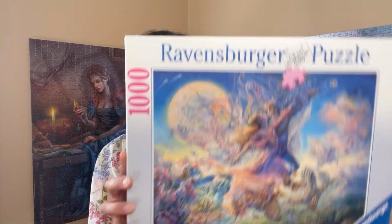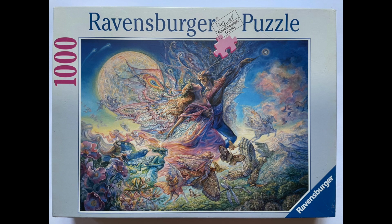Sometimes when I'm searching on eBay, I will search just new puzzles. And when I was doing that, I came across this one here. So this one is called, I think it's called Magic Dance. It's a 2003 puzzle. I thought it would be great to pick it up because it's something different that I don't have in my collection. And the price was very good for a new puzzle. It was $9.99 US. So I was really happy with this one.